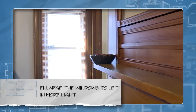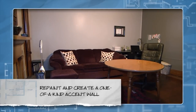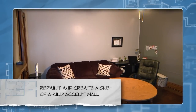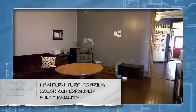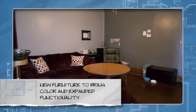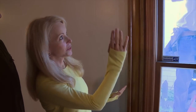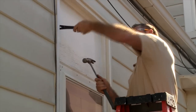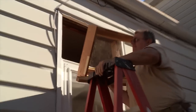First thing is the windows. We're gonna bring the windows that should have been here a long time ago. The second thing, we're gonna add an accent wall with the tile wall, which is gonna look fantastic. And third thing, we're gonna bring brand new furniture that's gonna add a whole new look to the space, and it's gonna look fantastic. What happened is, at some point they lost this window, and the only window they could find didn't fit. We're gonna get rid of this piece of plywood up here.